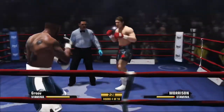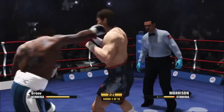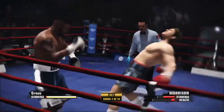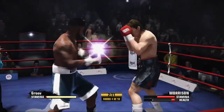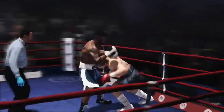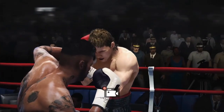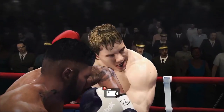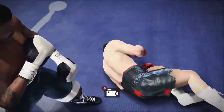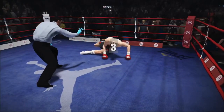Right back to the work up top. Good, solid right hand lands. Morrison's got to do a better job. Yeah, we tied up now. Yeah, sir. We tied up now. It's wraps. He knocked me down. I knocked him out. Let's get it. We got to fight. This knockdown because his opponent, he got a little reckless, a little careless.